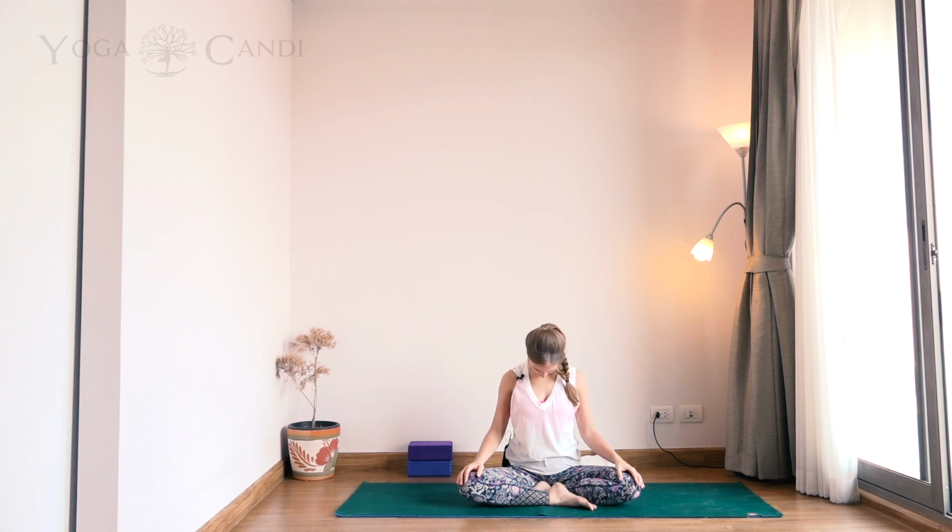just make some half circles, rotating your neck, taking it from shoulder to shoulder, just releasing through the neck. Take a couple more here in your own time, following the breath, keeping it nice and deep.